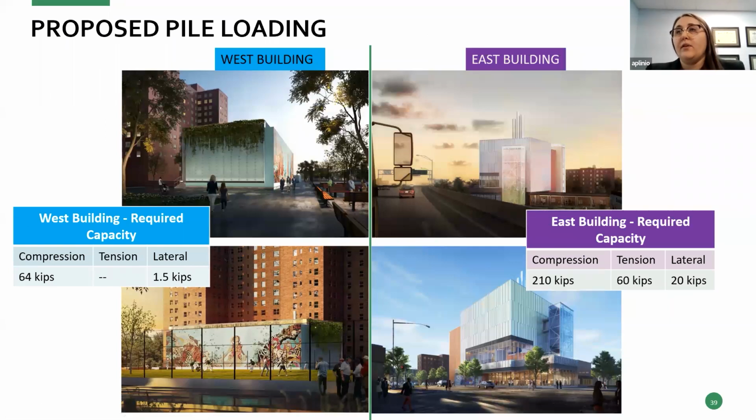So for the western building, the 2-story lower load building, it required a 64 kip compression load, a 1.5 kip lateral load, and no tension. For the eastern building, which is that taller 5-story building, it was a 210 kip compression, 60 kips tension, and 20 kips lateral.